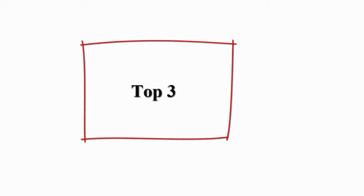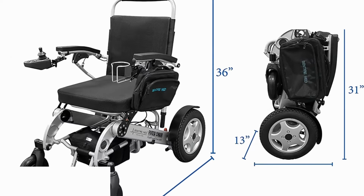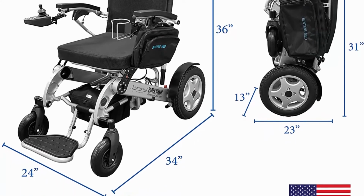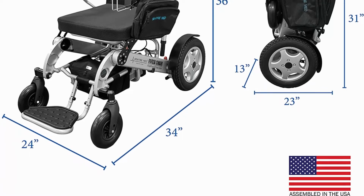Top 3. Sentire Med Deluxe Electric Wheelchair for Adults, 600W Peak Power Motor, Ultra Lightweight Design, Foldable, Compact, and Portable, Ideal Motorized Mobility Solution for Travel and All-Terrain Use.